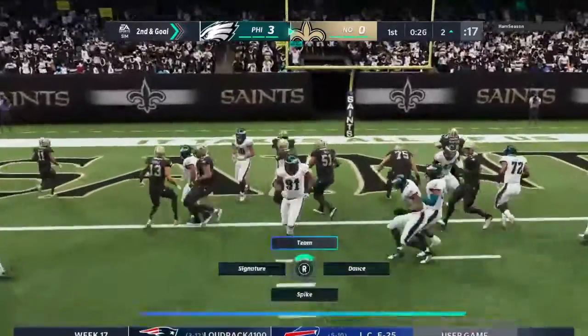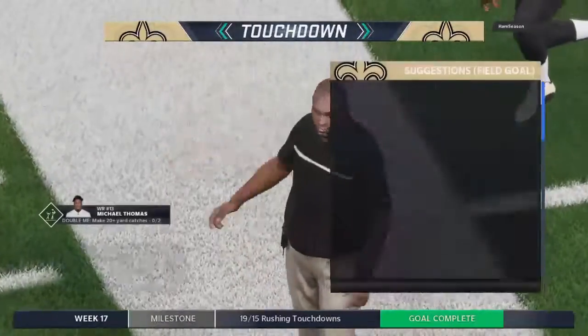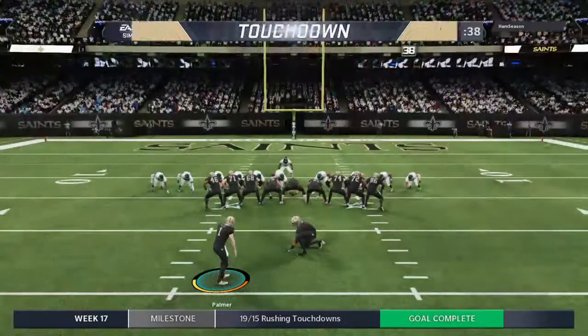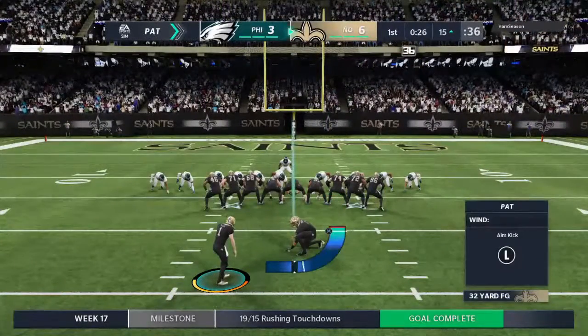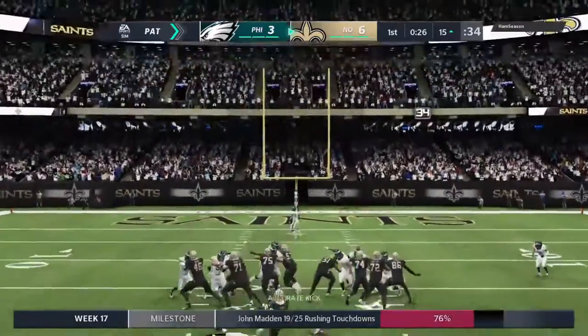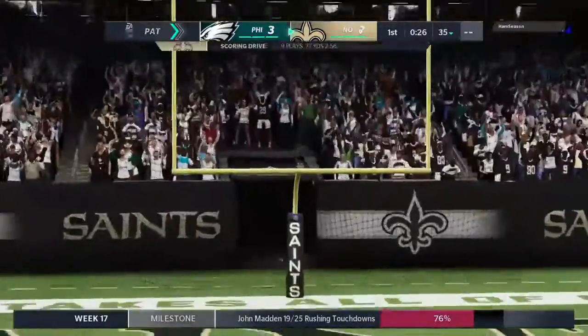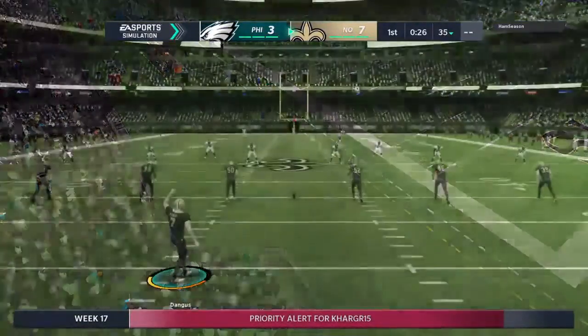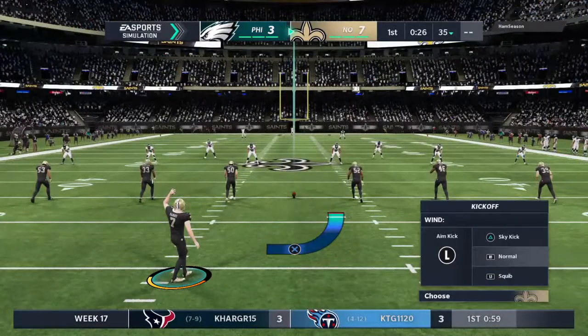They'll run it with Kamara. And he is into the end zone. Touchdown, New Orleans. Alvin Kamara with touchdown number 12 on the year. And the Saints have taken the lead. They saw that opening, raised the field goal by a touchdown, and that makes it 7-3, Eagles 3.